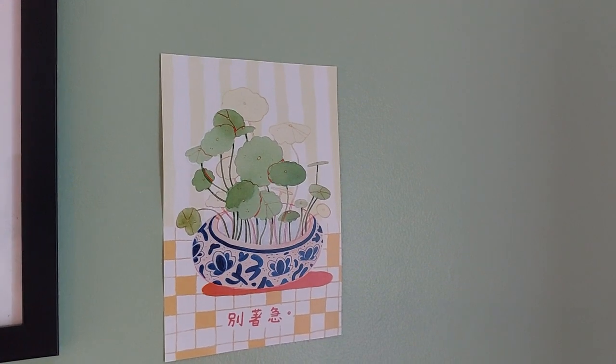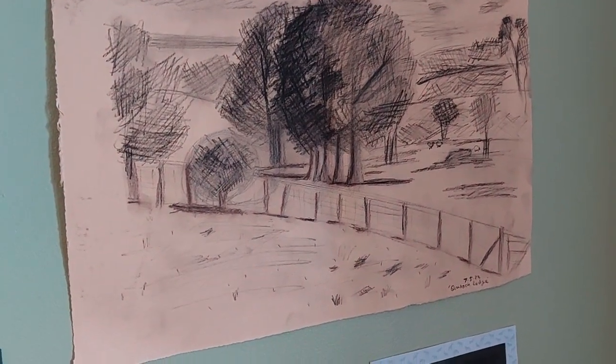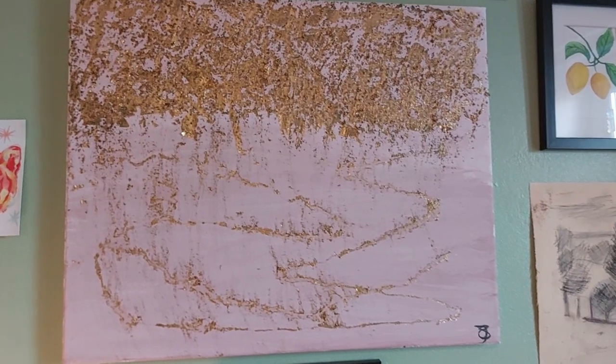And this is Apple Cheeks, one of her Patreon postcards. This one I think you've seen before. This is just a charcoal drawing that I did last summer. In the middle, we have a piece that I did. It was a bit of an experimental piece.